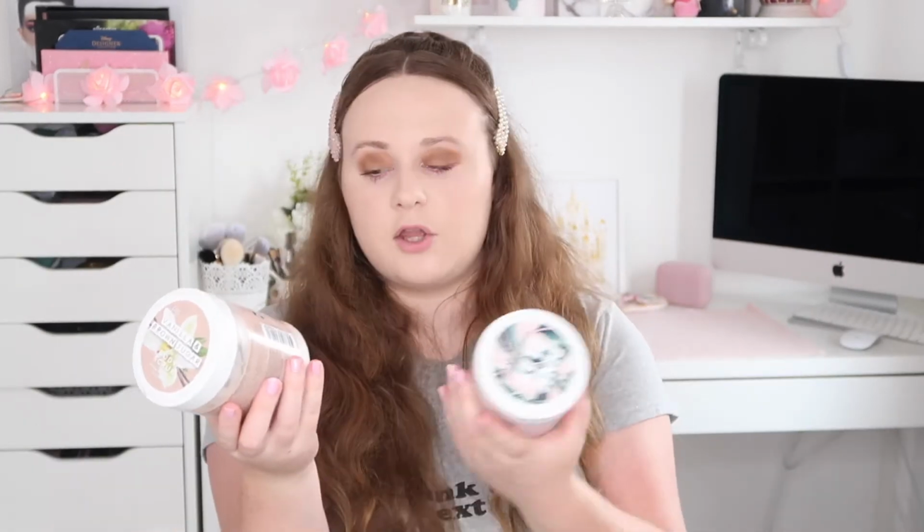So these are super creamy, they exfoliate and cleanse, and even if you wear fake tan, for example, you can just scrub it off with this, they are good for that as well. I don't necessarily wear fake tan, but I've heard from other people that that's what they use them for.